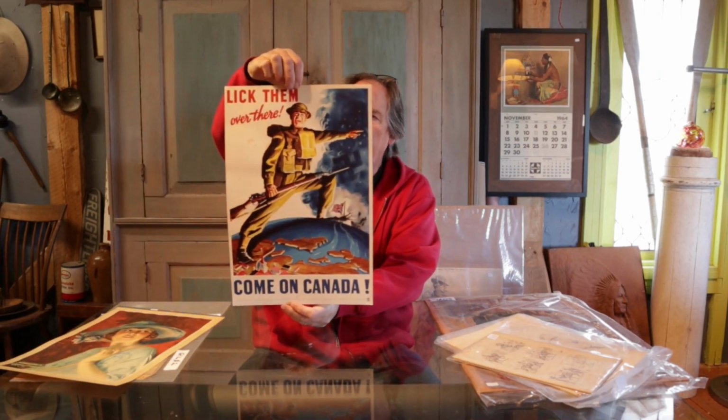Okay, so what we wanted to show you was some of the ephemera that's in this auction. Now, it may be hard to show you some of this because a lot of it has plastic protective wrap on it, but we're going to try and give you an idea of size anyway. So we have a wonderful Canadian War poster. I like that one because it says, "Lick 'em over there. Come on, Canada." Pretty neat piece.